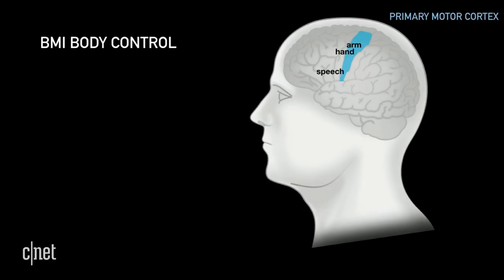So potentially, with a device like this, you could restore speech to a paralyzed person who's no longer able to talk. But there's no reason in principle that we can't reach all of motor cortex. And that would give us access to any movement that a person thinks about, any movement at all. A person could imagine running or dancing or even kung fu, and we would be able to decode that signal.